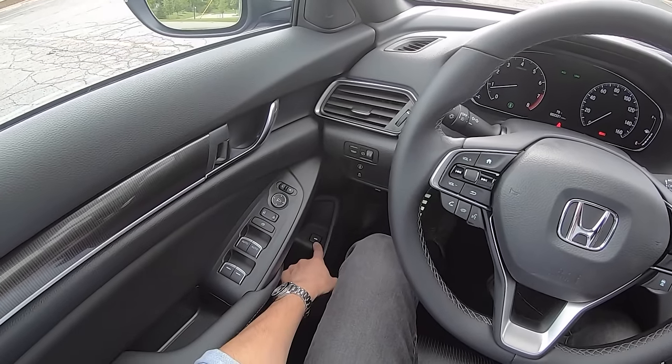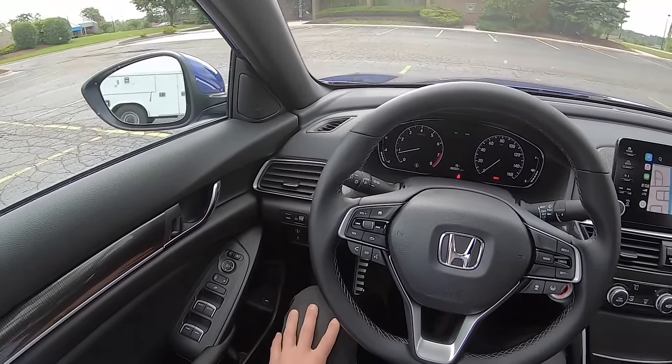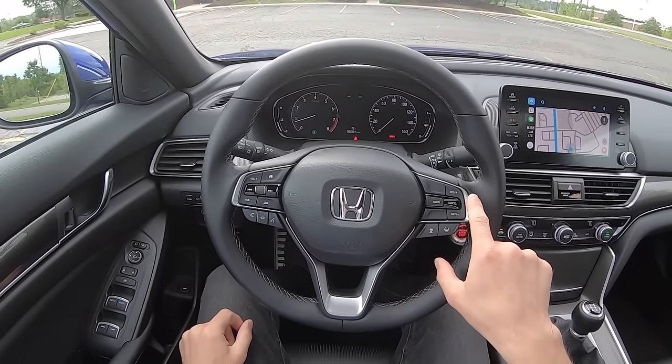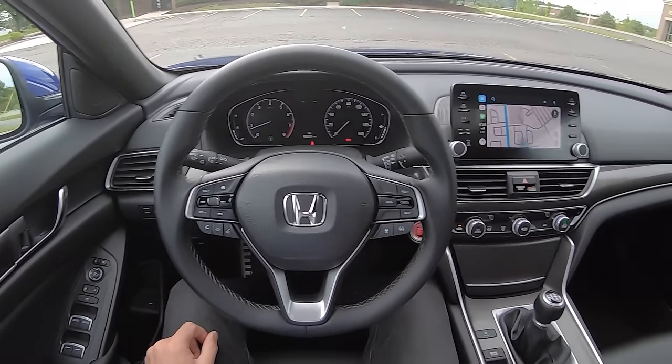You have a trunk pop button down here, your Honda Sensing systems right here, trip and odometer down there. Everything on the steering wheel is easy to find and really well laid out. I love the cruise control system and the automatic lane keep assist in this car.